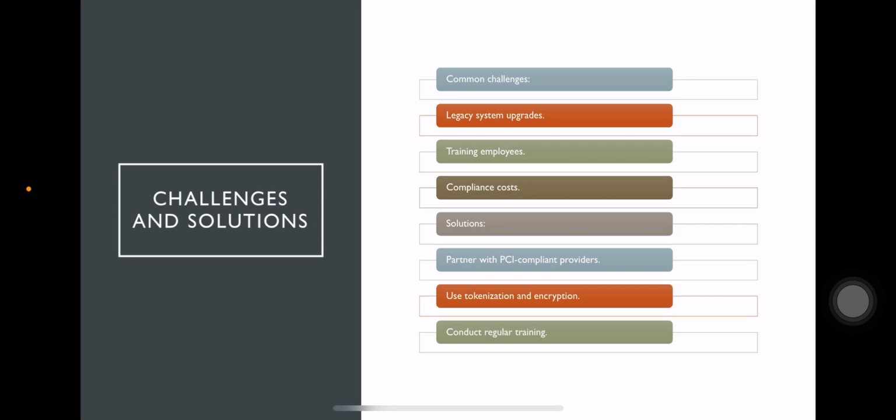Despite its benefits, achieving PCI DSS compliance can be challenging. One major challenge is upgrading legacy systems to meet modern security standards. These systems often lack the features needed for compliance, requiring significant investment in technology upgrades. Another challenge is the cost of compliance, particularly for small businesses. However, partnering with PCI compliant payment providers can help offset this burden. Providers often offer tools like tokenization, which replaces sensitive card data with tokens that are useless outside of the transaction. This minimizes the amount of sensitive data that businesses need to handle.